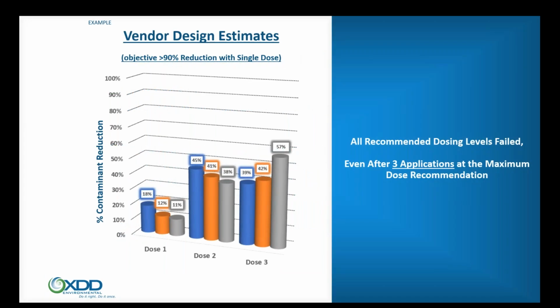So here's the graph for the oxygen release compounds. Each one of these, I want to note, is a dose. Percent contamination reduction is on the left, and the dosage is on the x-axis at the bottom. If the spreadsheet was 100% correct, we would have had 100% contaminant reduction. We wanted to hit a 90% reduction in a single dose. For dose 1, the maximum reduction we had was about 18%. Dose 2 was 45%, and the maximum reduction for dose 3 was 57%.